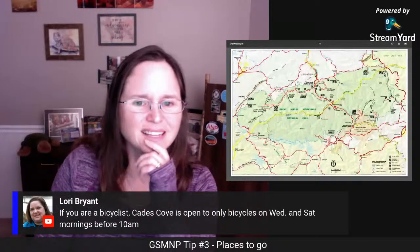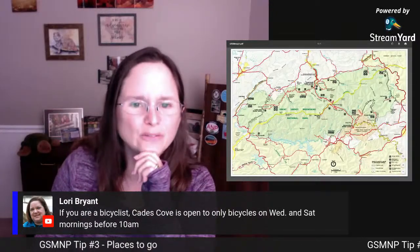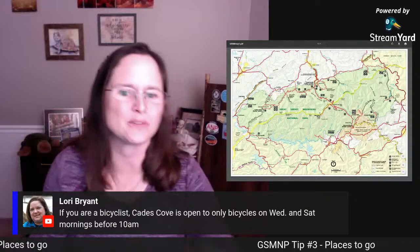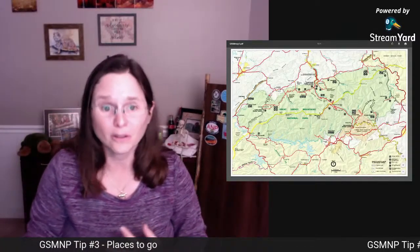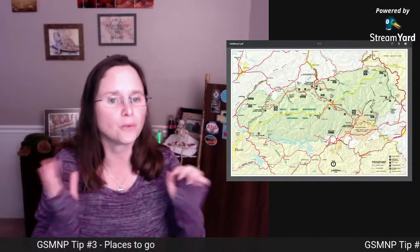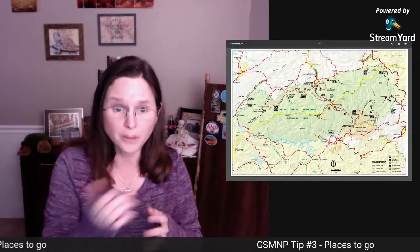They have bicyclists that can go through there. Lori says, if you're a bicyclist, Cades Cove is open to only bicycles on Wednesday and Saturday mornings before 10 a.m. Lori and I headed over there in the middle of the week and really enjoyed our time there. There are several churches and cemeteries, and of course, an old farmstead and the mill that I showed you a few minutes ago. And there are horses and riding stables as well. So that is something fun to do.